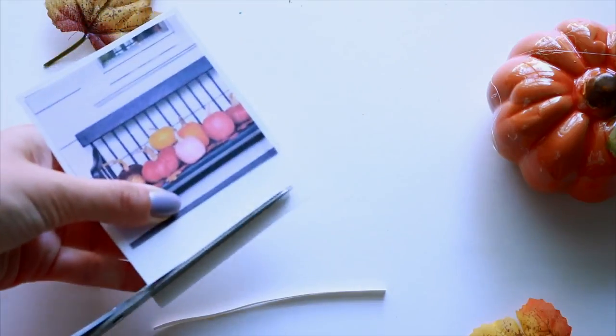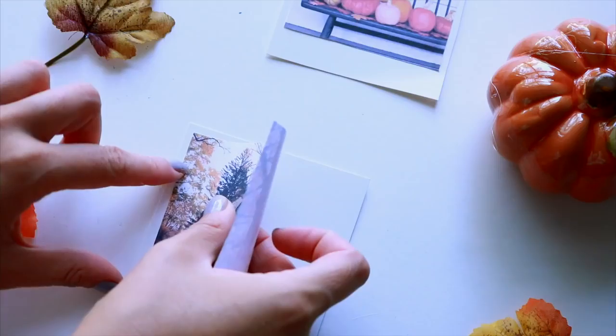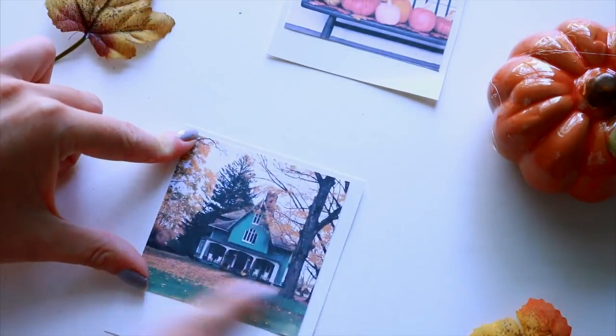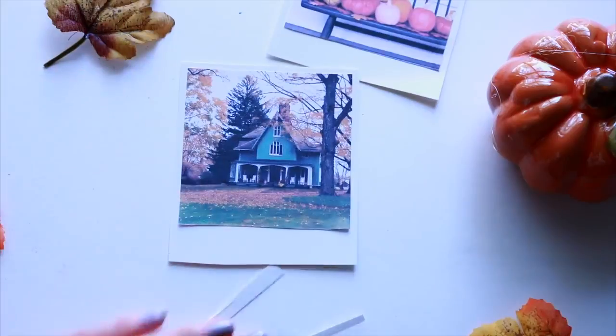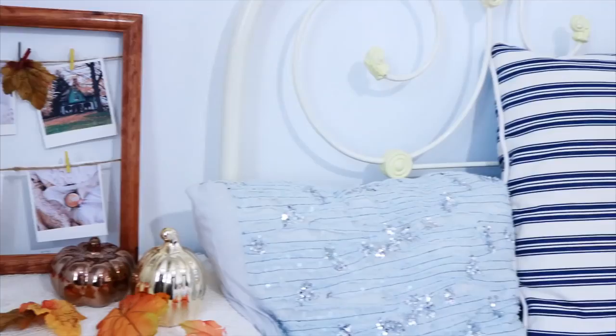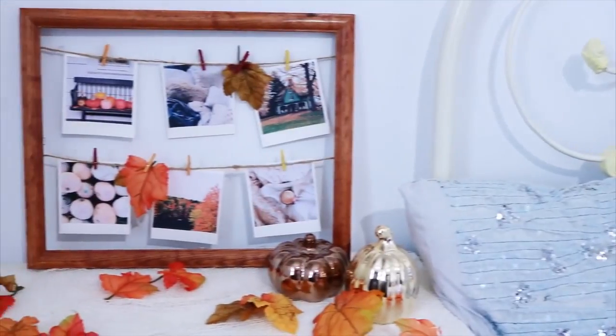I thought this was really cute, and this is a way to show what you want to do on your bucket list without actually having to write it down. But also you could write on that little white blank space, you know, apple picking or pumpkin patch or whatever, but this is how I did mine, and I also pinned some leaves on there too.